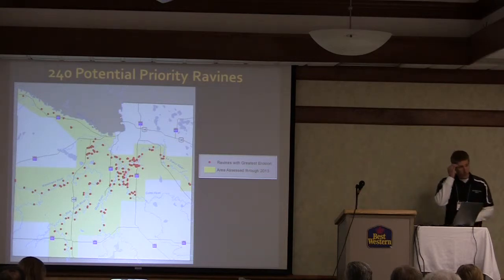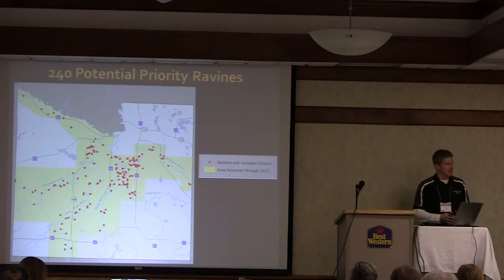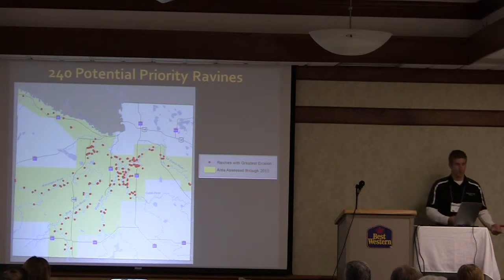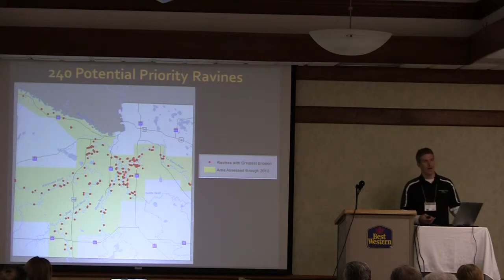We do get a lot of landowners come in and talk to us. But as far as cost share and future prioritizations, trying to determine which ravines we start with. I mean, right here we have 240. Which one do we start with first? So we're in the process of assessing those. Once we get the whole county done, we will go back, look at closeness to water sources, look at ones that are eroding at a higher rate.